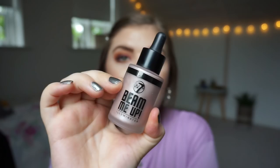Then we have these. This is separating. This is actually kind of gross. It is W7 Beam Me Up Illuminator. Oh my god, if you know the Benefit High Beam, this is kind of it. It's just more intense. So this will look amazing as a highlighter or a body thing, but there is so much product in these. There is 30 milliliters, so it's just as big as a foundation, and it just scares me because there's so much product, it's so intense, and it is a liquid highlighter.